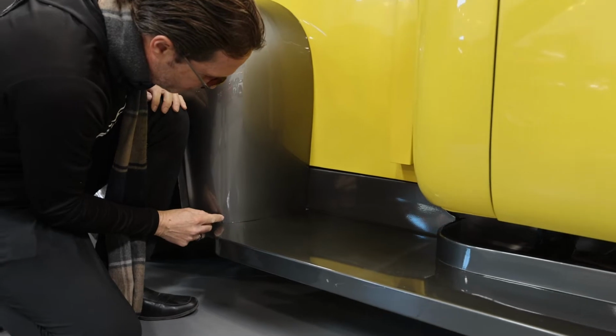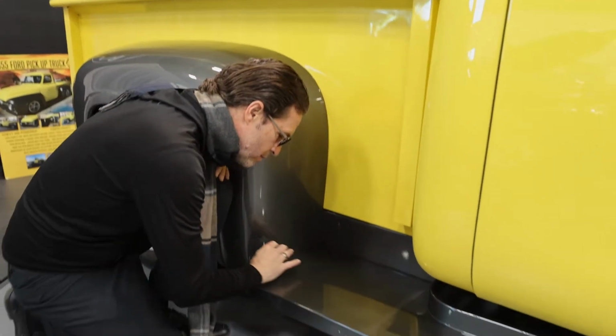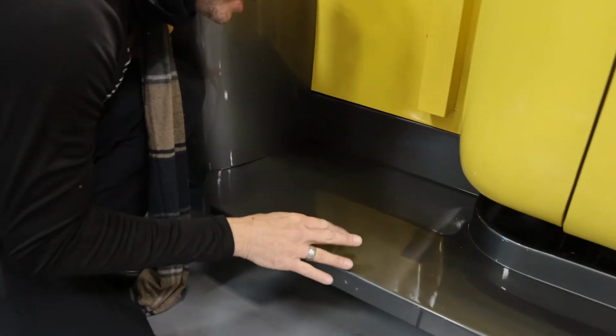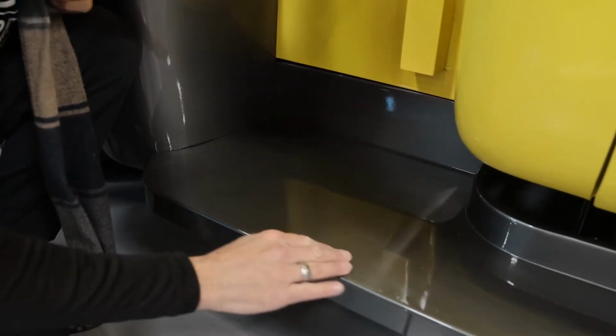Small scratch right here. Very, very small. All this looks great. Remember I mentioned on the other side that I see a couple dimples. It's more along the lines of, I think a little bit of dust was in the air when this was painted. So there's a couple little freckles along here, but it's nothing awful.